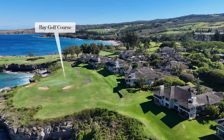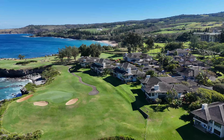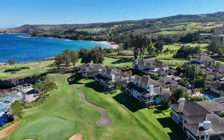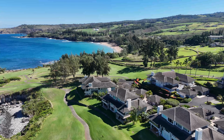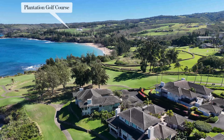Now, at the beginning of the video, I mentioned that Kapalua recently hosted the PGA's Tournament of Champions. The Tournament of Champions is held at the Plantation Course in Kapalua, not the Bay Course that we're flying over in this video. But you can see the Plantation Course off in the distance from here.